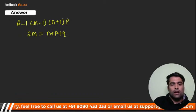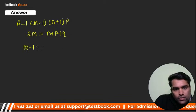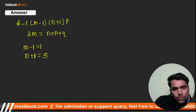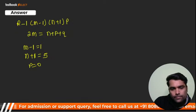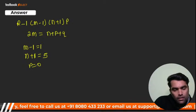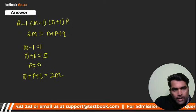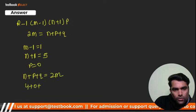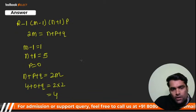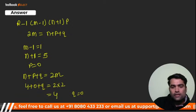So my dear, here I'll get M minus 1 is going to be 1, N plus 1 is 5, so 1150, and P is going to be 0. Of course it should be. So N plus P plus Q is equal to twice M. My dear, N is 4, P is 0, Q we have to find out, 2 into 2, that is going to be 4. So 4 cancels out. I'll get Q is equal to 0. So if you get Q is equal to 0, then we have the formula CMHNFP.